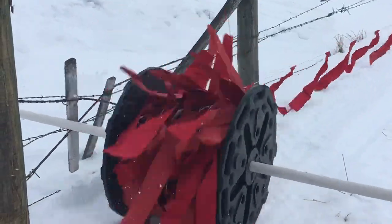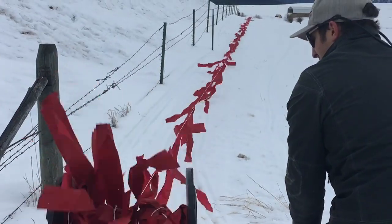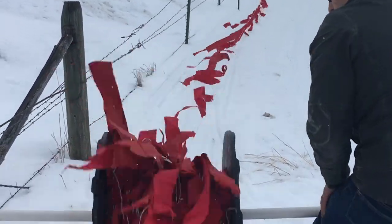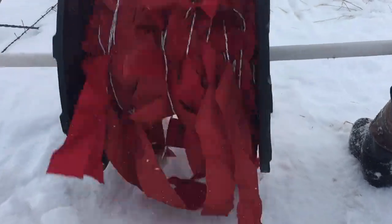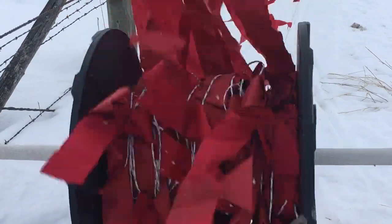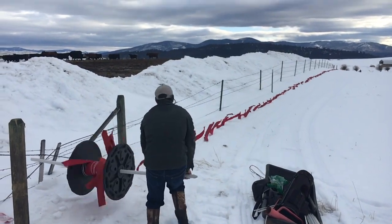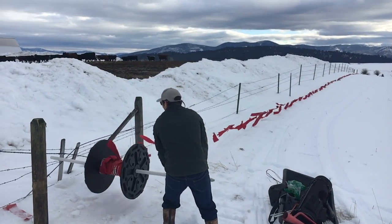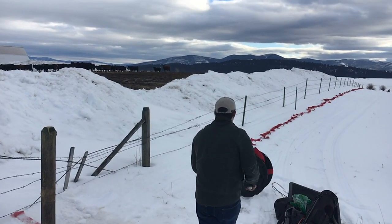It is a single strand of braided polywire with metal wires woven through it that can conduct electricity, and it is charged from a fence energizer, so it carries current through it. In addition to that, it has flagging that is between 10 and 20 inches long, spaced a couple feet apart from one another all the way down the line, and it just dangles from that polywire, that poly braid, and flaps in the wind.